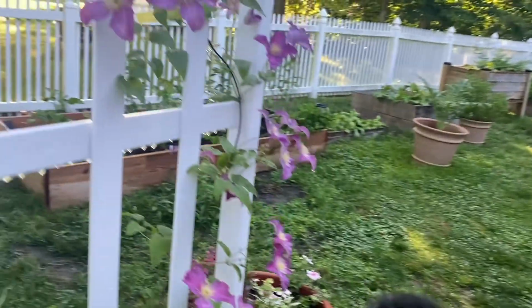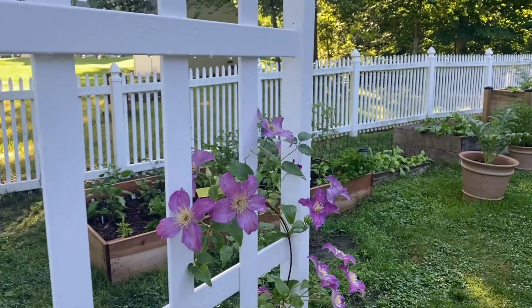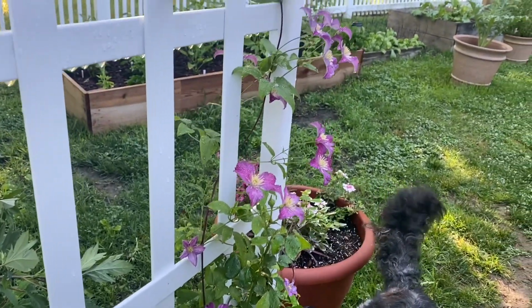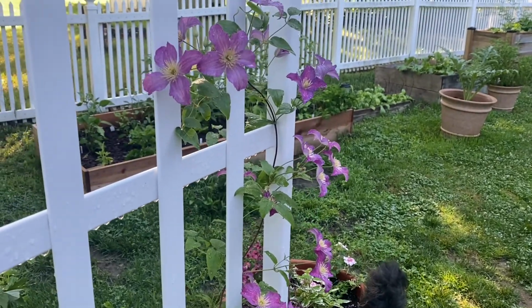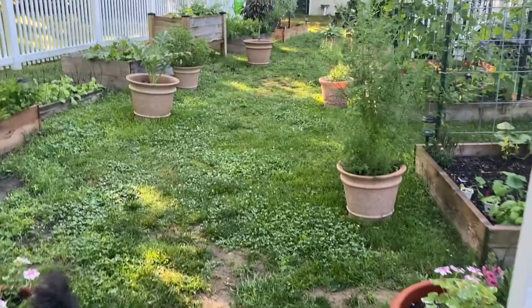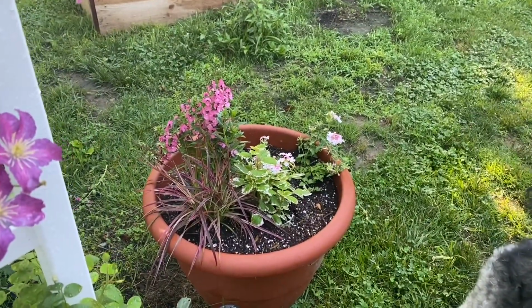And then over here we have, I believe it's Happy Jack, because I planted Jolly Good and Happy Jack. It's one of the two. Well, come on in. We did a video of us potting up these planters recently.